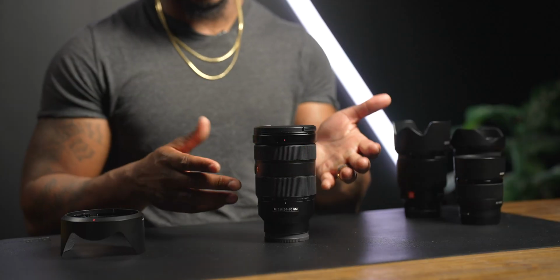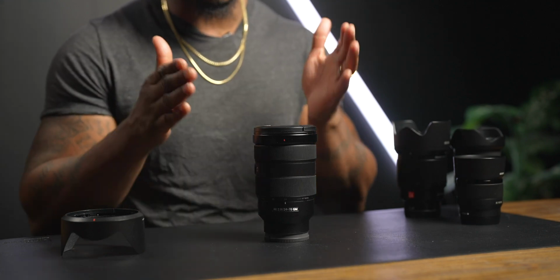I don't really care. This lens gets used the most out of all of the lenses that I use. I strongly encourage you, if you're a solo content creator or if you are just sick of changing lenses all the time, this is the lens you need for your Sony.